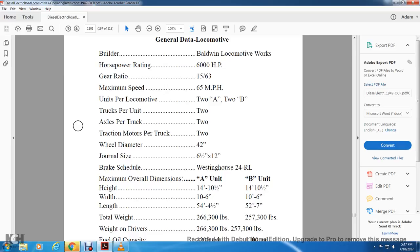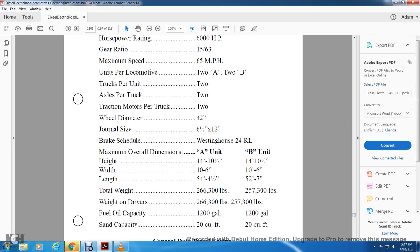2,630 pounds for the total weight A, and weight of the drivers 266,300 pounds for the A unit. B unit 257,300 pounds. Fuel oil capacity 1,200 gallons. Small sand capacity 20 cubic feet.